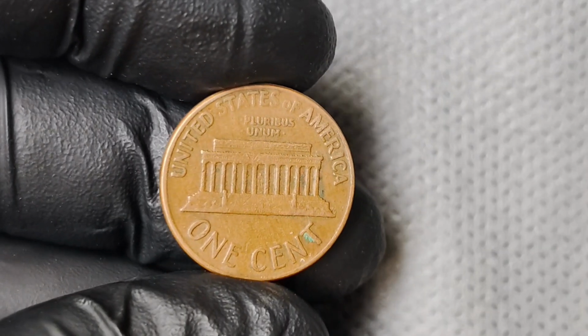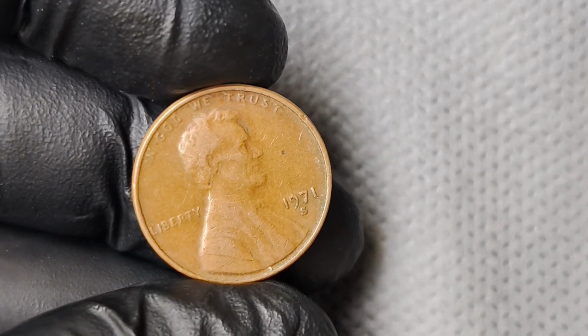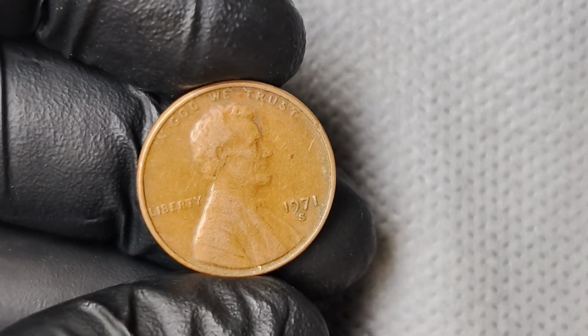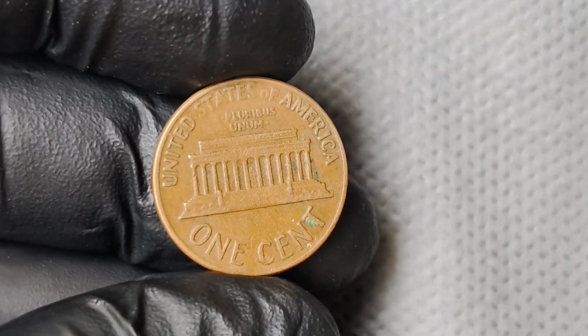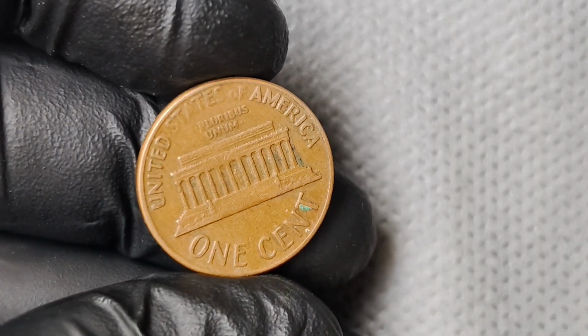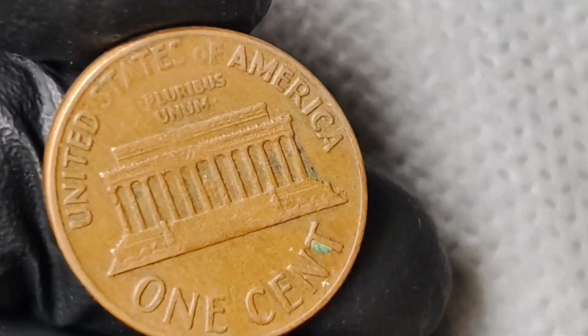What gives it power is rarity. During the minting process, the die that stamped Lincoln's portrait shifted ever so slightly between strikes. That microscopic misalignment caused every word and number on the coin's front to appear doubled. The mint never caught it. And for decades, collectors believed no such 1971 error proof pennies existed, until one surfaced and shattered that myth.